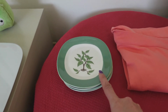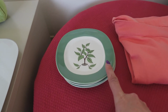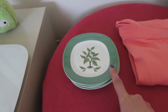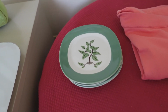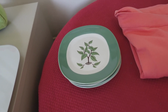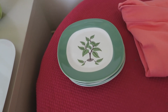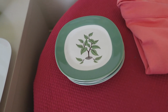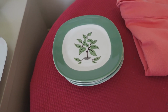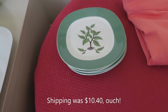And these I sold on Etsy, and I listed them for $19. I ran a sale for the first couple weeks here in February, and well, the sale is still going on, and they get 10% off, so they got $1.90 off of that. And then this was also free shipping on these little plates. So I'm not sure how much the shipping is going to cost me yet, so I'm not sure what my profit's going to be.